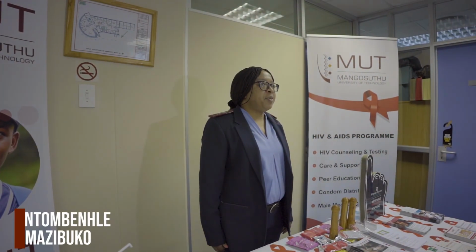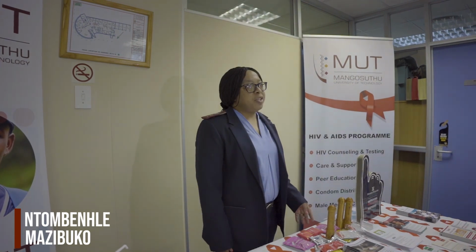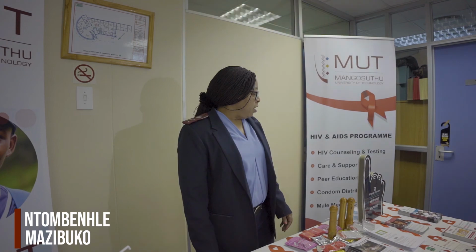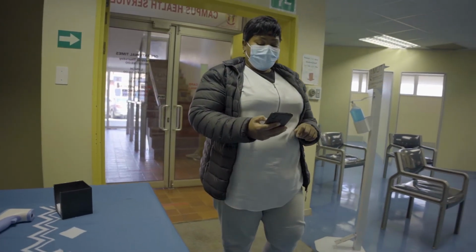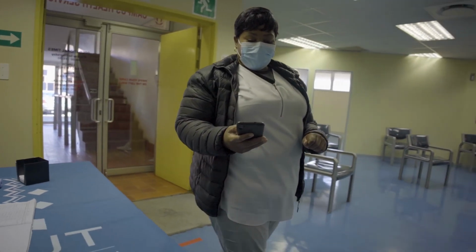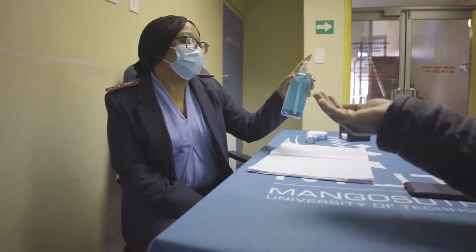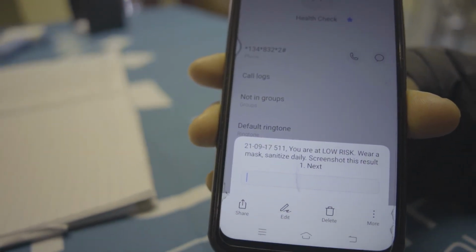Greetings, my name is Dombendla Mazibugo. I'm going to give you just a rundown of what the clinic offers to the students at Mangosuthu University of Technology. As the students come in through the main door, there's an observation table where they do the health checks. The sister sitting there will look at the student's cell phone to check if it has a recent health check.